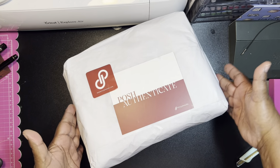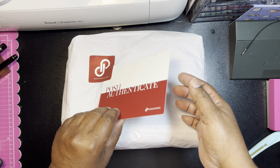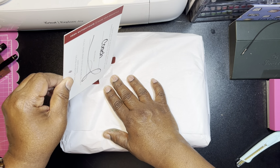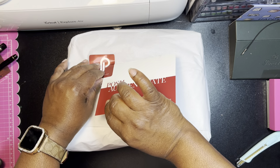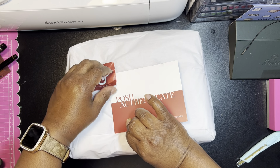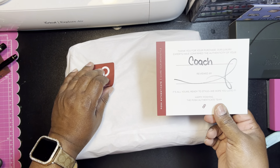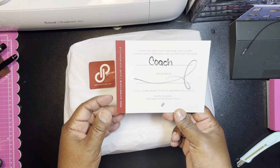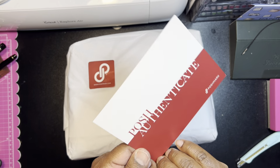And it's nice that they rewrap it. Awesome. And I guess if I want to sell this myself later, I'll have this that has already been authenticated. I don't know if that would work though, because you could put this on anything, right? Anyway, here we go.